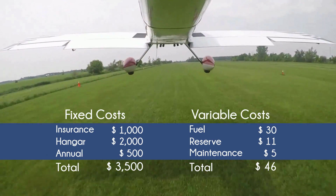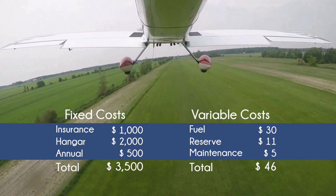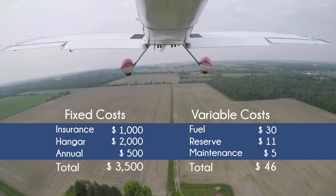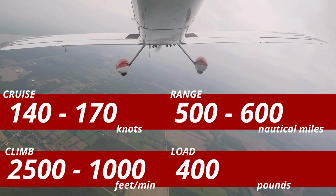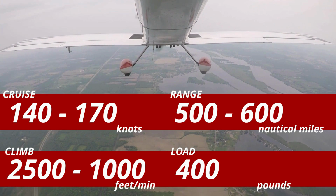So far I've been flying primarily at 55% power, rich of peak, and that burns about 6 gallons of 100 low lead. Reserve and maintenance are estimated to be $11 and $5 an hour. This is based on a 140 knot economy cruise, which is about how fast I go for 6 gallons. Max cruise is closer to 170 knots and burns up to 10 gallons.